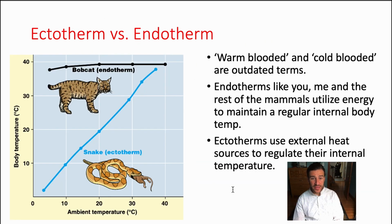Some more review. We have ectothermic organisms, whose internal temperature pretty much matches the outside temperature. Obviously, they can have different behaviors. If it's too hot, they can go under some shade or some type of burrow. If they're too cold, they can find a dark surface and bask in the sun.